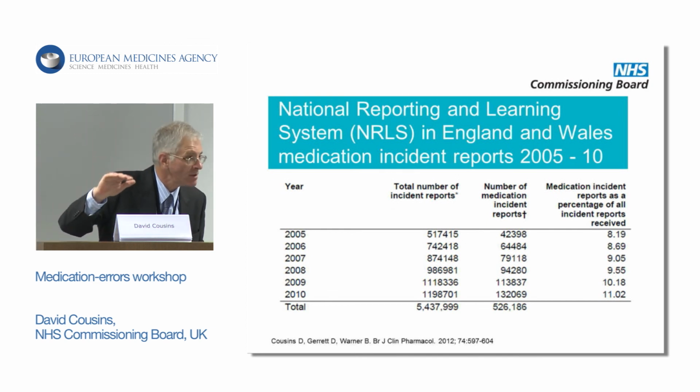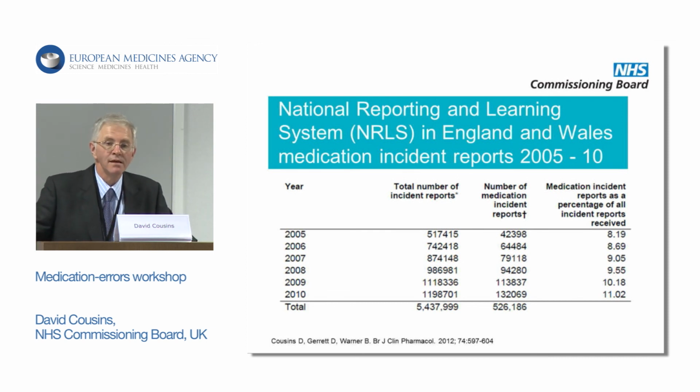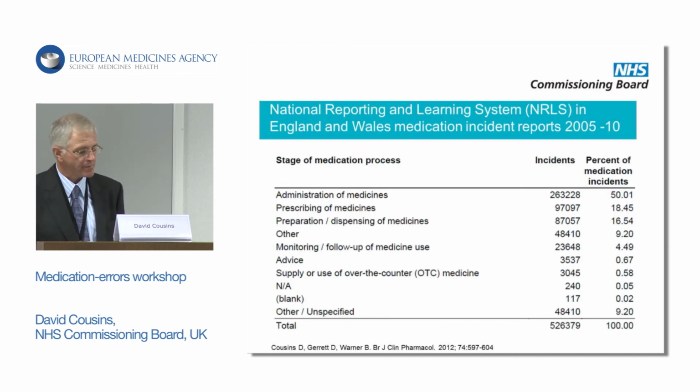Remember, there's lots of underreporting. This is 5 million and it's underreported, of which 500,000 involved medicines. And that was 11% of the total that was reported, with all the vagaries of reporting and the chance that we only get a fraction of what's out there.